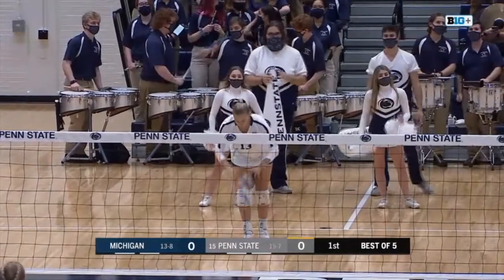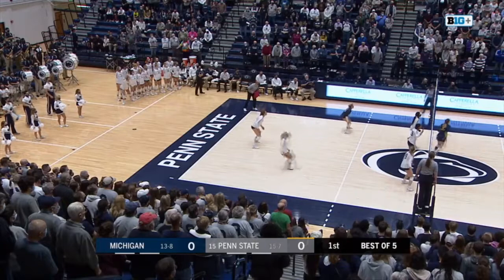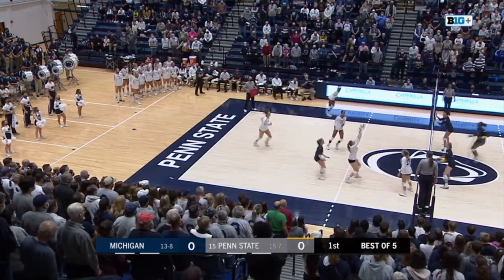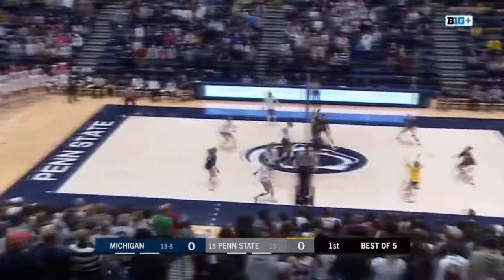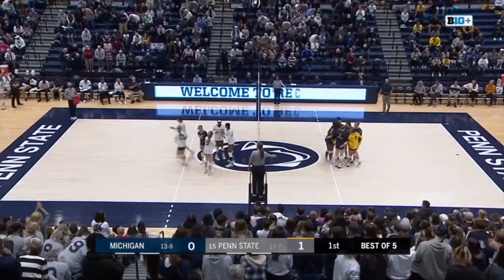Gabby Blossom set to serve out of the right-hand corner, sending it over right to left, and we are underway here in Happy Valley. And it's received by Michigan and a free ball sent over by Hannah Grant. A quick set now to Caitlin Horde, who goes down the right side, and we're off and running. Penn State up with a 1-0 lead there.